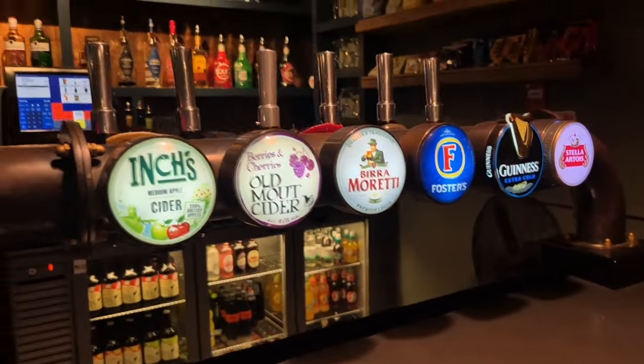Whether you want a keg or cask, you'll probably be able to find it here. It's a beautiful looking building. I'm very impressed. Yeah, fair play to it. Very impressive, overawing type building to see.